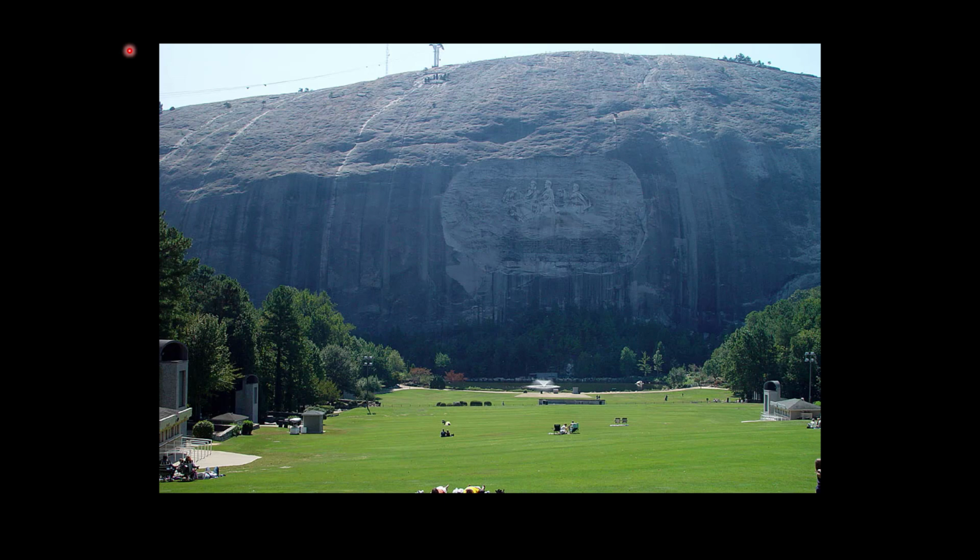If you've ever been to Stone Mountain, you know that you hit Stone Mountain granite a long time before you get to the actual Stone Mountain. When you look at this, what you're seeing is the tip of the granite iceberg, so to speak, right? There's a lot more of this granite underground, a lot more.